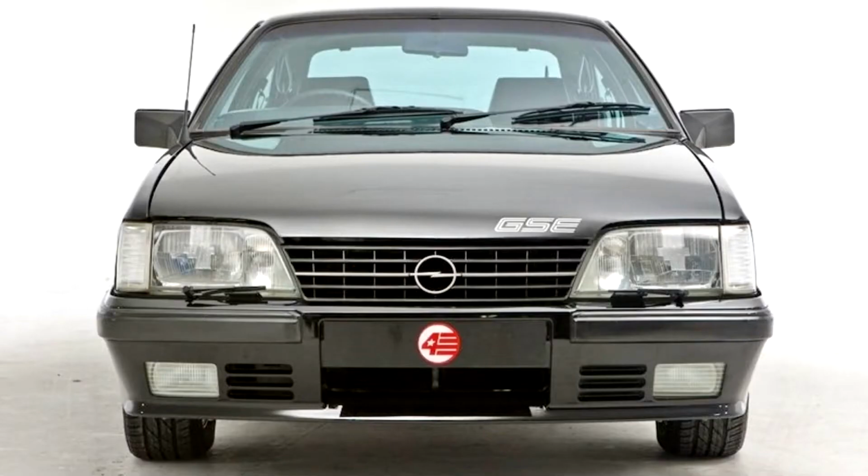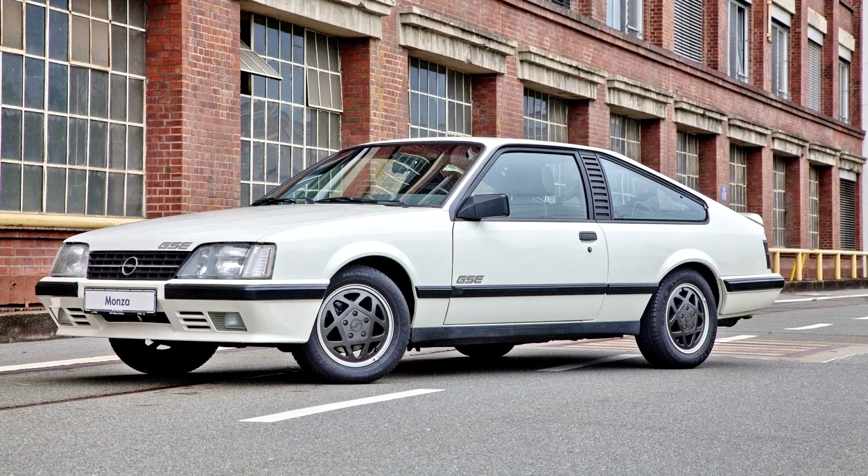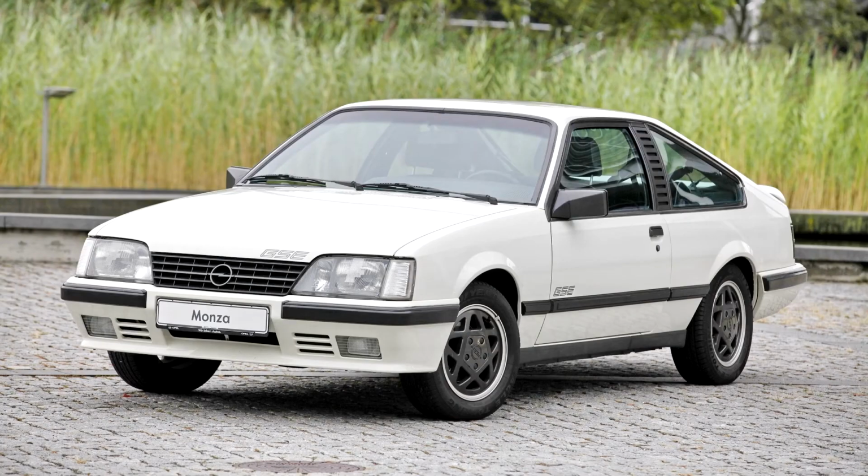The car was much more slippery, with drag resistance down by around 10%, from 0.40 to 0.35. Also the chrome parts like bumpers etc. were changed to a matte black finish, or with plastic parts. The bumpers were now made of plastic and gave the Monza the look of a sports car in appearance, and actually did look similar to the Opel Manta, despite the ample size difference.